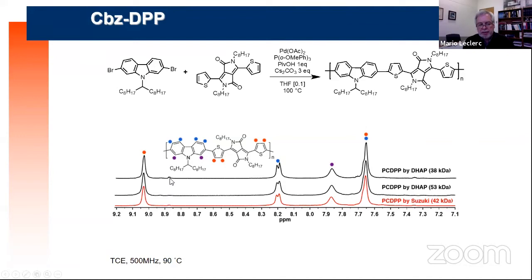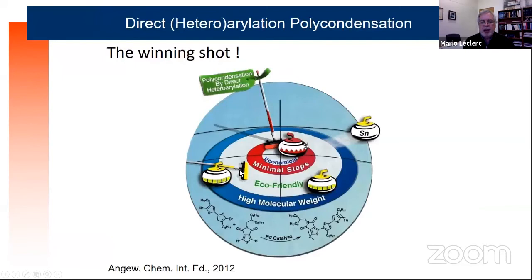And we got more or less the same copolymer, or the same structure, from what we call the direct heteroarylation reaction. In one case, we got close to 40,000 molecular weight and higher than 50,000 in this case. And you have well-defined copolymers, even if you have a lot of CH bonds here. And I repeat, if you want to avoid branching and even cross-linking of those materials, the selectivity has to be very high. So I'm coming from Canada.